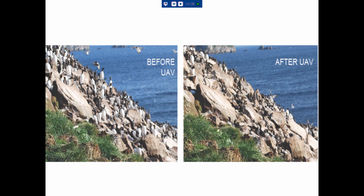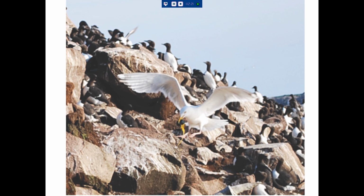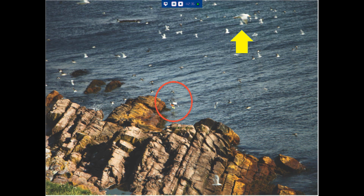So this is an example here. This is before the UAV, and this was after the UAV. And you can see that there's quite a number of birds which have flown off and moved off their eggs. And the biggest problem was that if some of them flushed off, a gull would come in and grab the egg. So we had about 10% loss in 2016 with these surveys. So we ceased doing the surveys there at Gull Island.